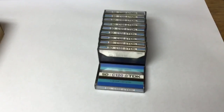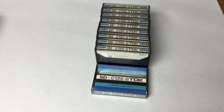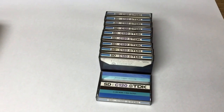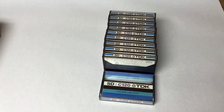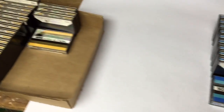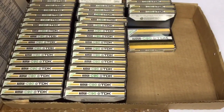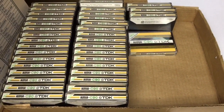These are 10 TDK SD C120 cassette recording tapes. They've been used. I bought this and a whole bunch of other tapes for a couple dollars, and I had a guy buy these for $60. And then he came back and he bought these 40 TDK tapes, and he paid me $100.